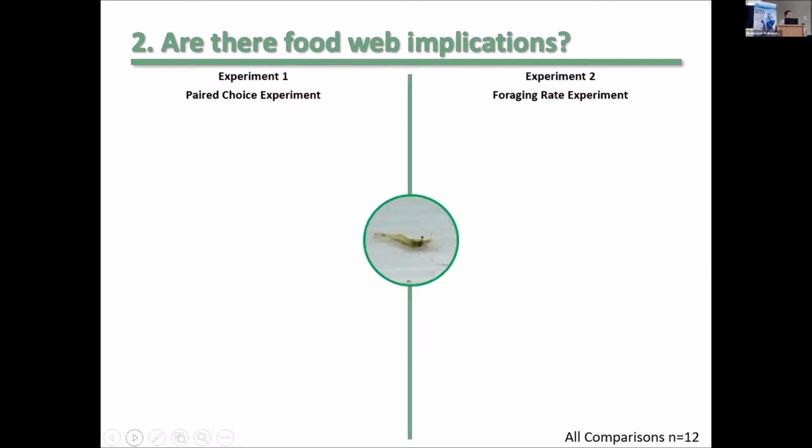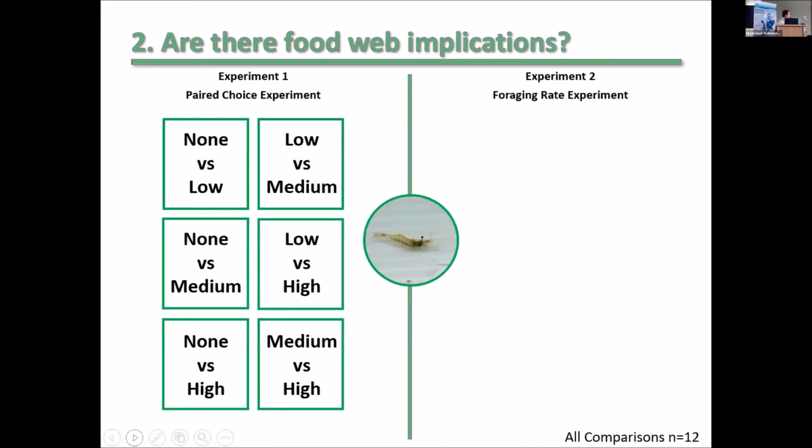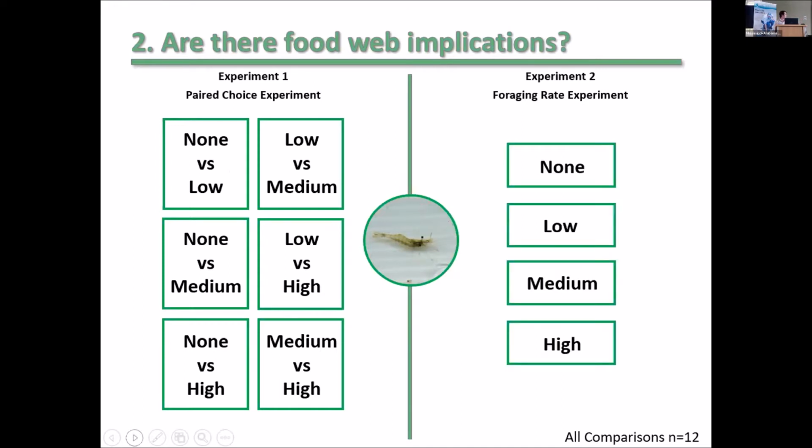All right, and within this, we did 2 separate experiments. One, we did a paired choice experiment where we offered the herbivore a choice of all possible combinations. None versus low, low versus medium, medium versus high, all possible combinations. Then we did another experiment where we didn't give them a choice. All right, so they had to feed on the same thing. So we were looking at the rate, how fast they eat and how much they eat.